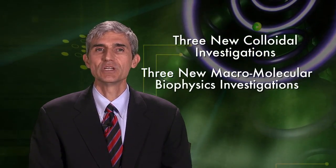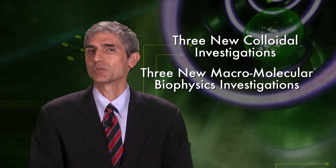With our NASA research announcement, we added 3 new additional investigations in colloids and 3 new investigations in macromolecular biophysics. All the investigations will use the light microscopy module on the International Space Station.